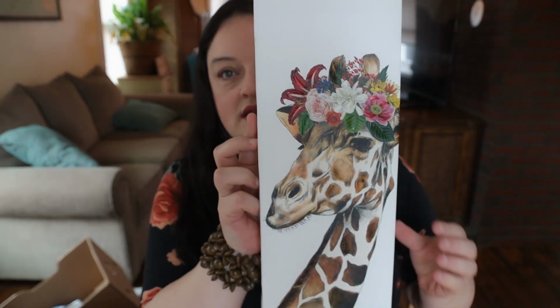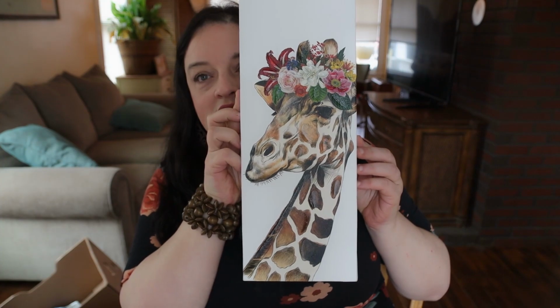So this next piece, very Frida Kahlo, very not me typically, but I'm going to put it in my office and I think I'm going to love it. I already love it. For $3, look at my giraffe.